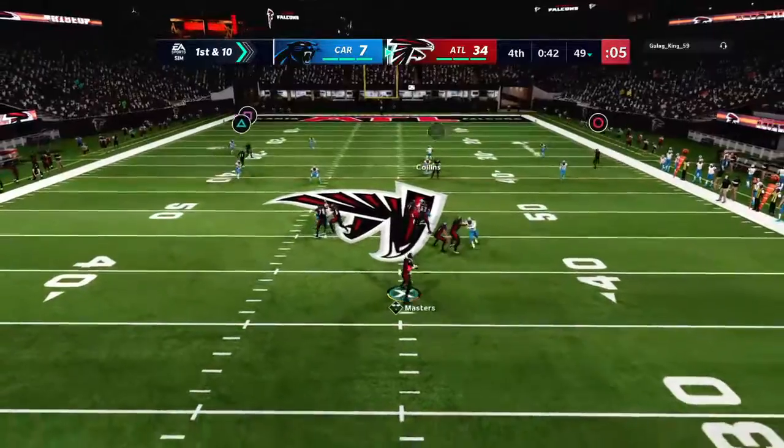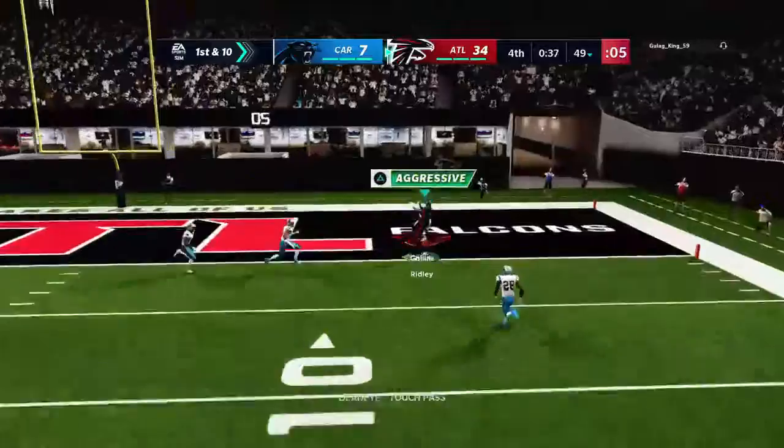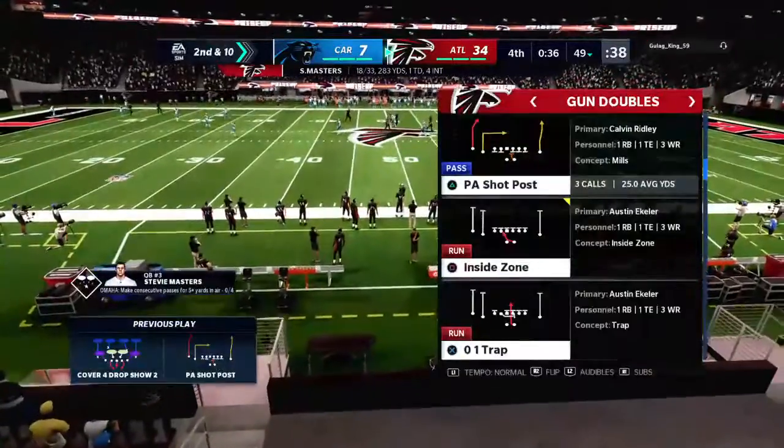That one looks like he'll throw here. He'll take a shot for the end zone. And incomplete. He dropped it in the end zone.